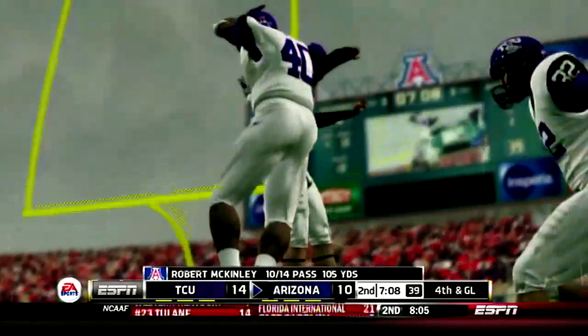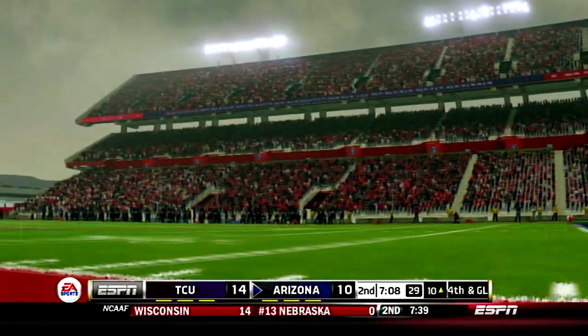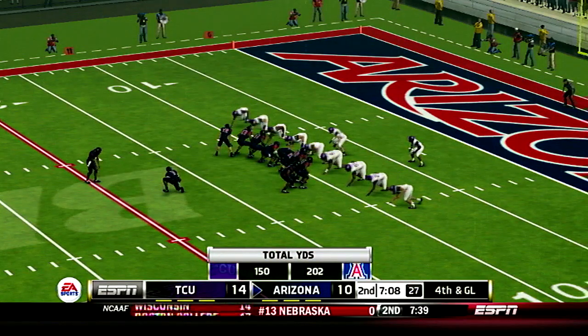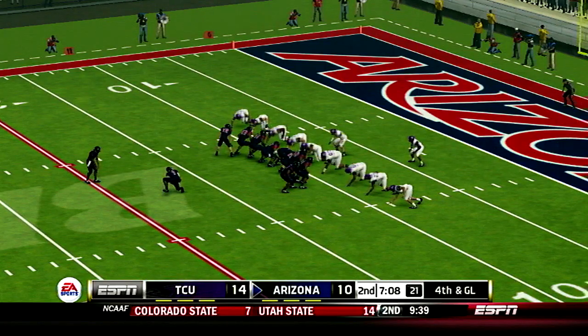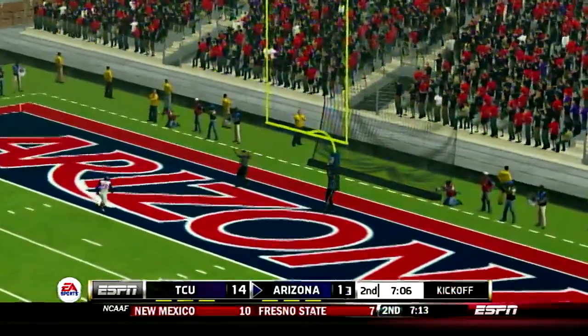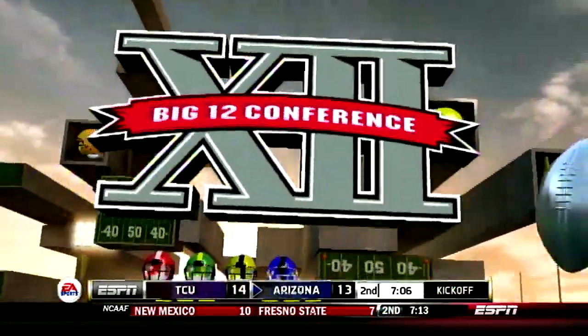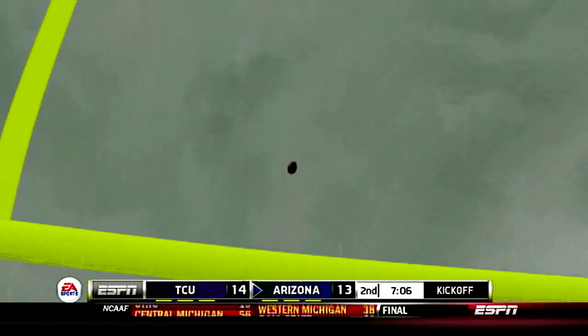The defense got some pressure and forced a bad pass. I think they've been a little bit more aggressive here with their pass rush, and that time it paid off with an incompletion. They're going to go for the easy 3 here. Kicks away, and it's good. Even though they gave up a field goal here, that defense is feeling pretty good about themselves right now. It could have just as easily been a touchdown.